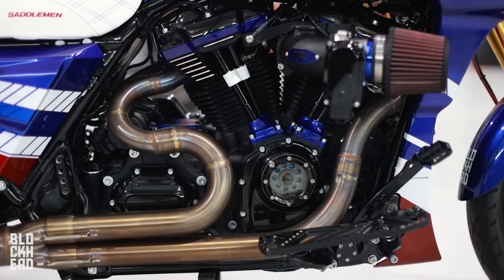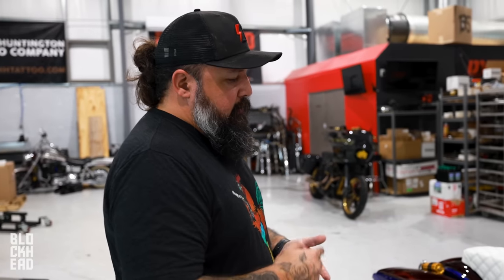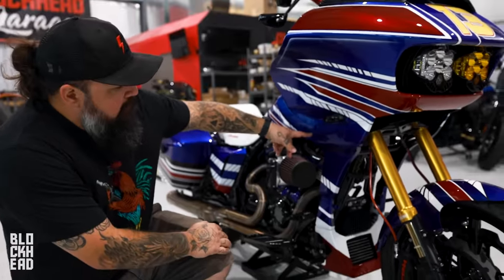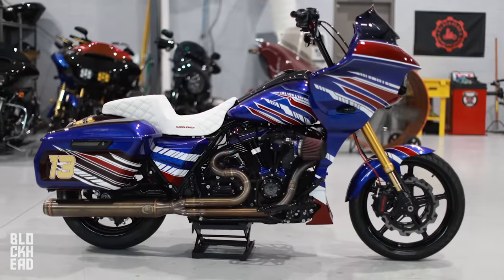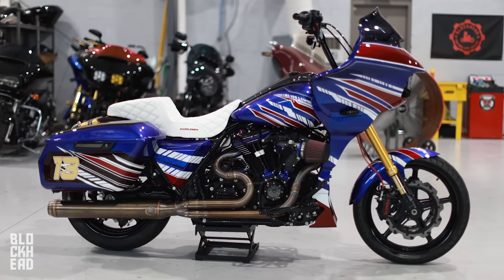And then adding accents to the engine, just the little stuff that most people don't pay attention to, like the lower tappets. This little piece from Horsepower Inc. We did add the lower CVO fairing to it as well, just because from a side profile, it adds a nice visual balance. It does give it more weight in the front, so it makes it look a little bit meaner, a little bit tougher.